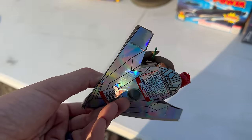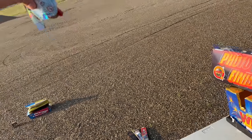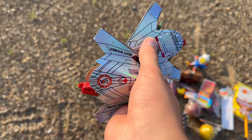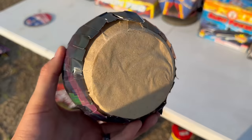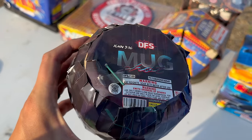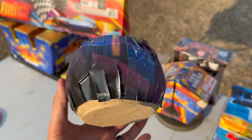Well, this one does. But what's weird about it is I don't think it takes off like an actual plane. I think it spins around and flies up in the air like that. Should these have been in the shape of a helicopter? Probably. And then look at how weird this firework fountain is. It's just called the Mug by DFS, and I think that stands for Discount Fireworks out of California. And it's just a really weird looking fountain.